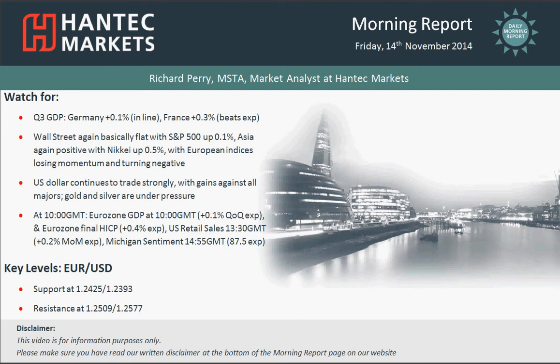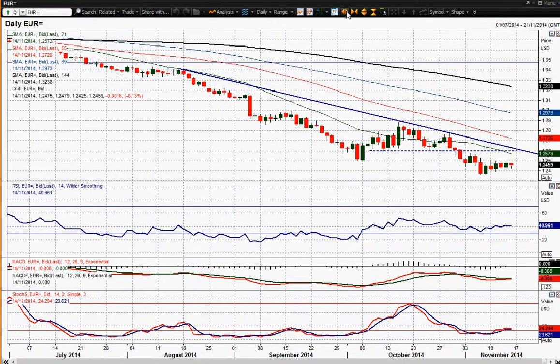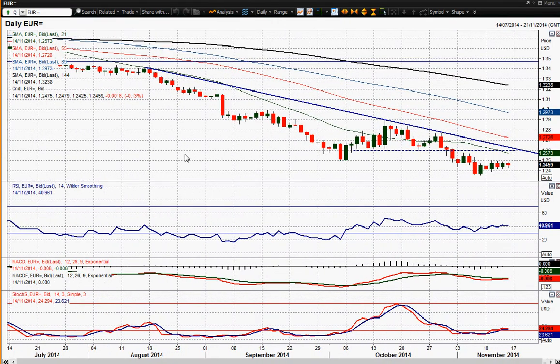Let's go for the Eurodollar now. And Eurodollar, well, nothing really going on. It's basically flat throughout the week. It's been waiting for this GDP data. I think it's been waiting for the GDP data all week.